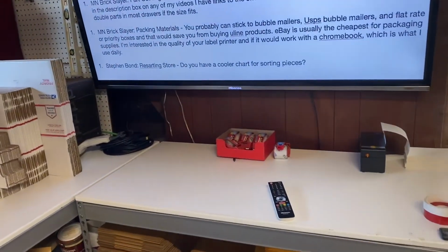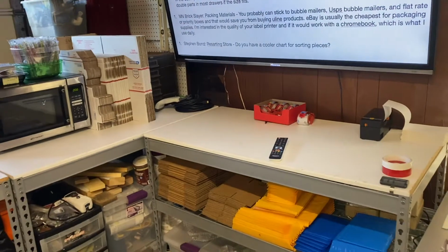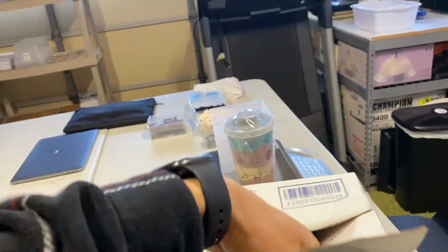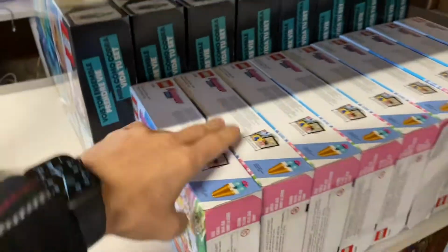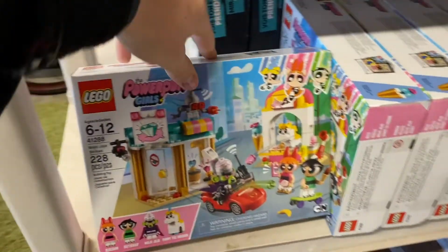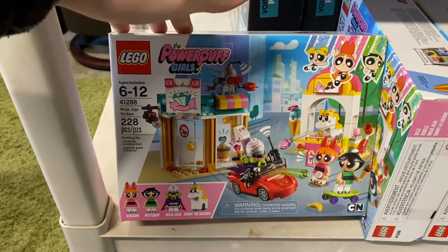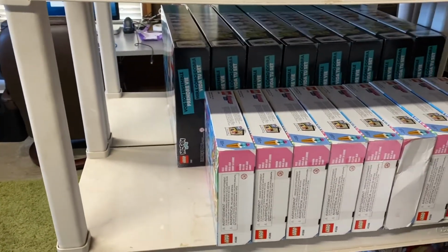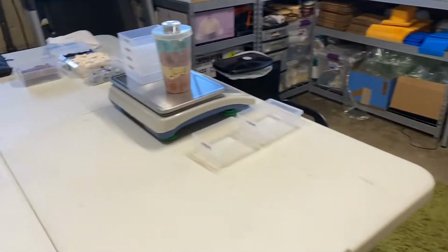Stephen Bond asked just a few minutes ago, actually about 10 minutes before I started this video, do you have a color chart for sorting pieces in your store? My answer to that is no, I do not have a color chart for sorting pieces. Primarily because when we part out sets, obviously, if we parted out this Powerpuff Girls set, the inventory on BrickLink already knows exactly what's in the set. It knows what color the pieces are, how many of the pieces there are, and all that stuff. So usually we don't need a color chart.